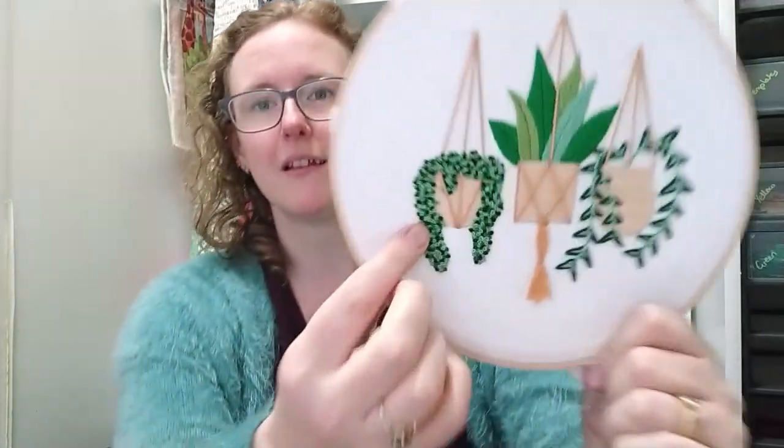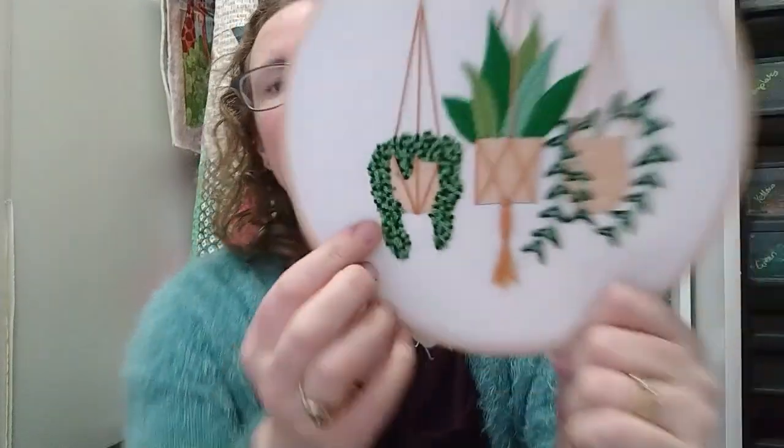A lot of people were really nervous of this one, I think particularly because of the French knots over here. And it did hurt my fingers a bit because it was using thick thread, but these bits are all six. These bits are all three. Only the baskets themselves were two plies together.